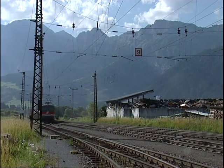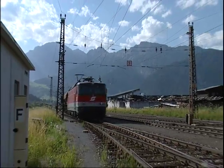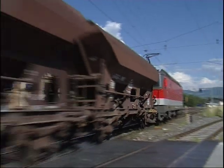Finally, we see 1044-105 arriving with a short freight from Hochfilzen. We hope once again that you have enjoyed this edition of European Railway.